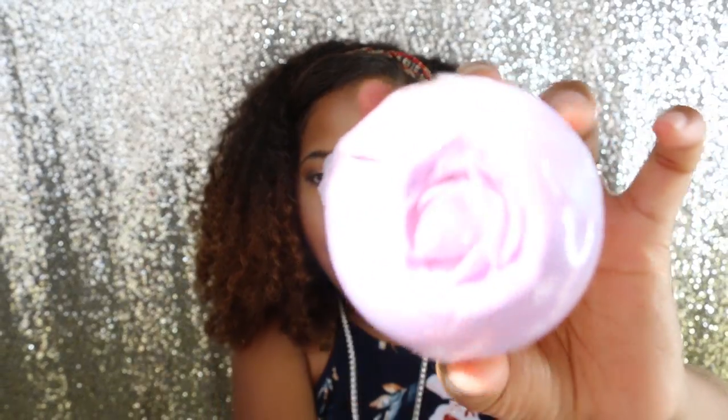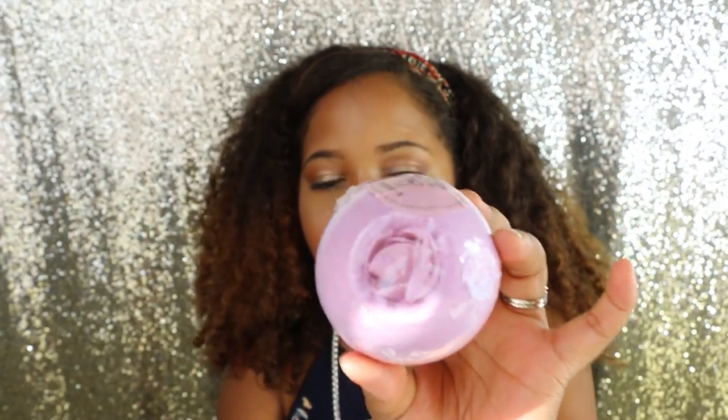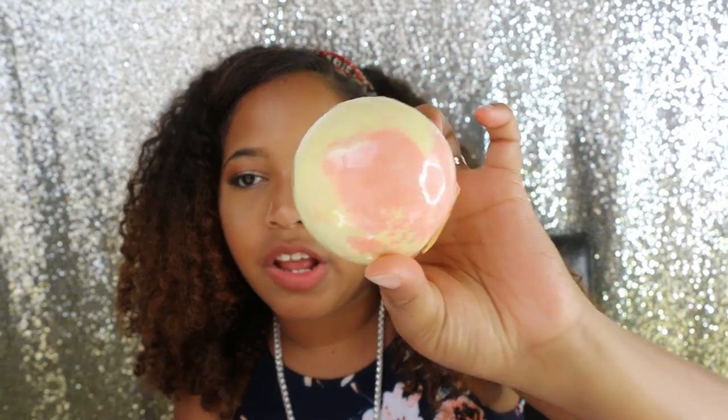And this one is called Hush, and it's got rose petals in it, I believe, dried rose petals. But as you can see, it's got the pretty flower in there, dented in. I want to try this one first. It just smells really nice, and I'm really excited to give it a go. This is called Hush. And then last but not least, this one is called Sunset. It's like a peach and a yellow color.